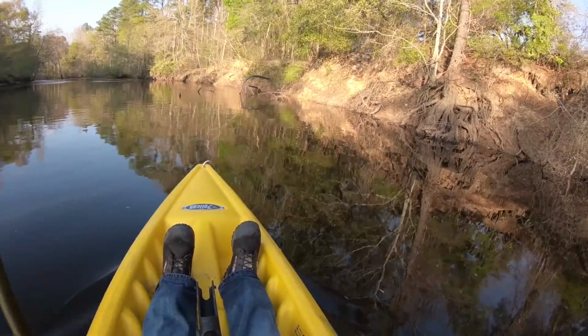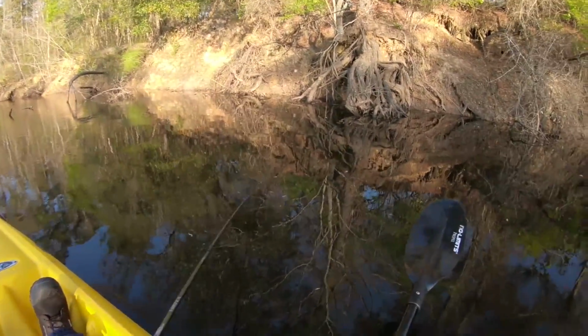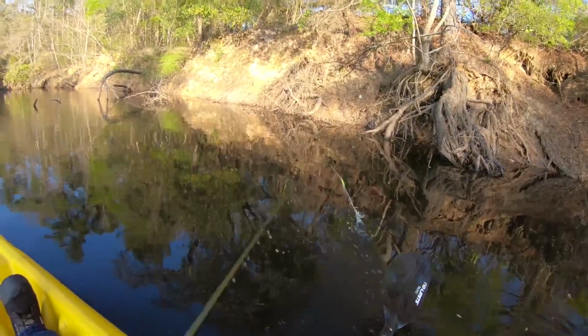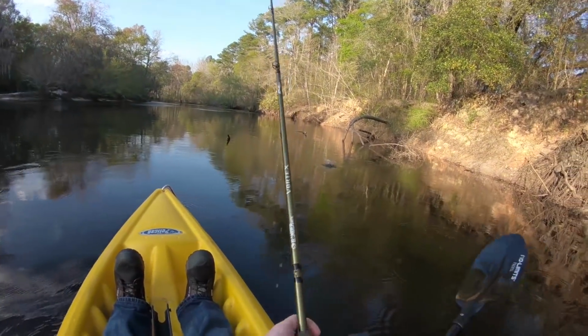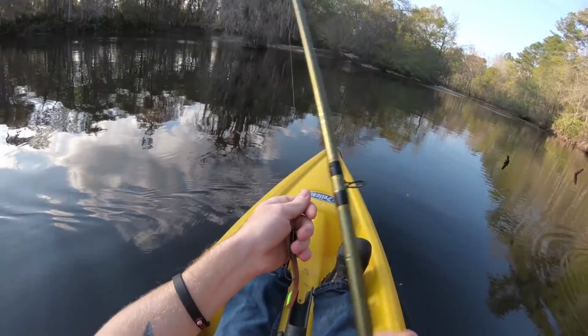Bad thing about fishing with the river high, there's a bunch of sticks in here, a bunch of stuff to get hung up on. It happens. But you got to know how to get your worm back. Just like that.